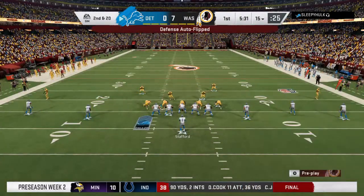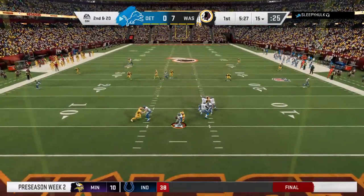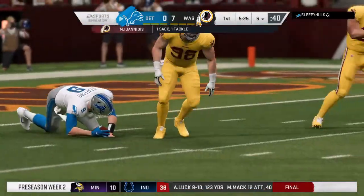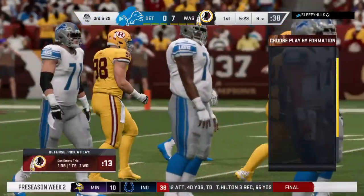Yeah, I think you could definitely call him to question his decision-making here in the first half. Certainly not the best of decisions there, Lucky. Nowhere to escape, and he goes down. Off the edge, the sack by Matt Ioannidis.